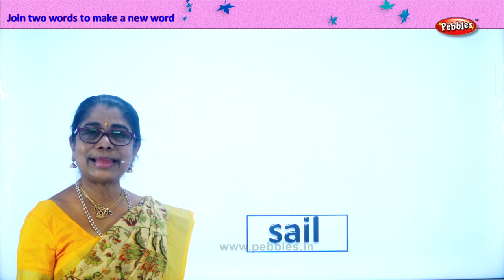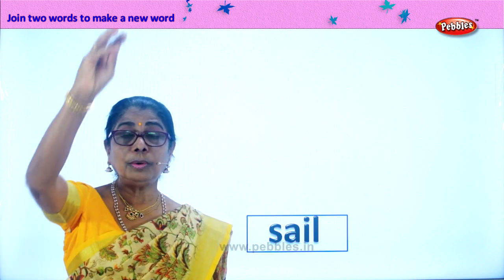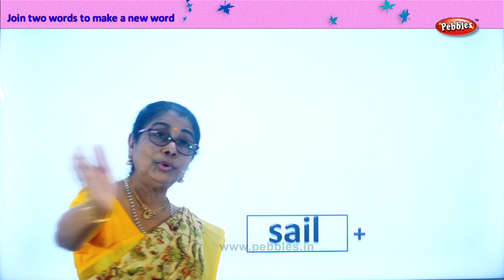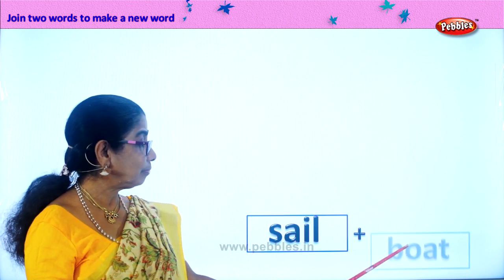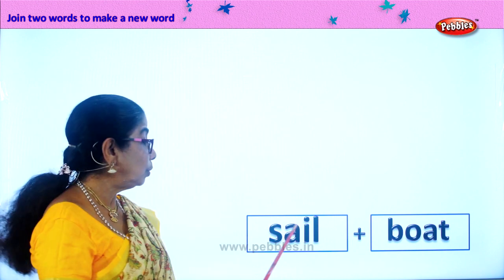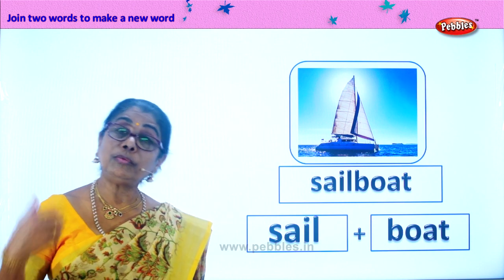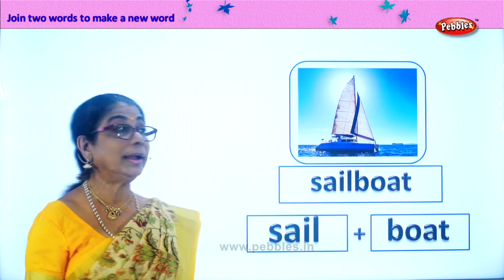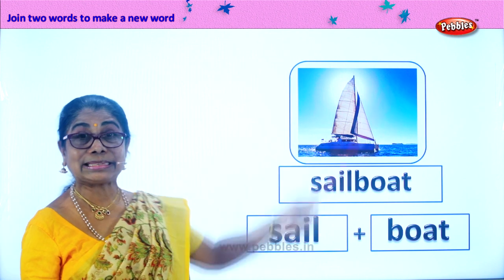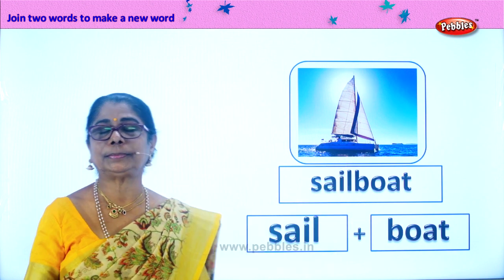Here we are. S-A-I-L, sail. In the river, you see a boat with a long white thing. And that's called a sail. The wind will push on the sail and the boat will keep going. Now, sail plus boat. B-O-A-T, boat. The boat has a sail. The wind pushes it and it starts moving. So, sail plus boat, sailboat. Next time, ask mommy to show you a picture of a sailboat, or when you go on some trip, look for a sailboat. Mostly you'll find boats like this on the sea and you call it a yacht. Tall sail. Okay? This is a sail, small sailboat. S-A-I-L-B-O-A-T, sailboat. Good. Let's look at another word.